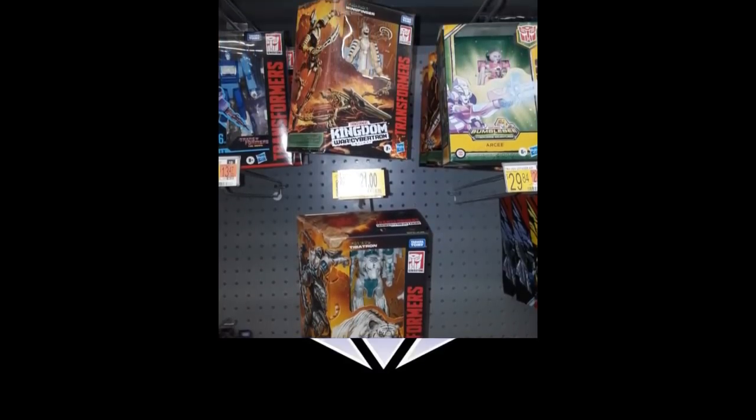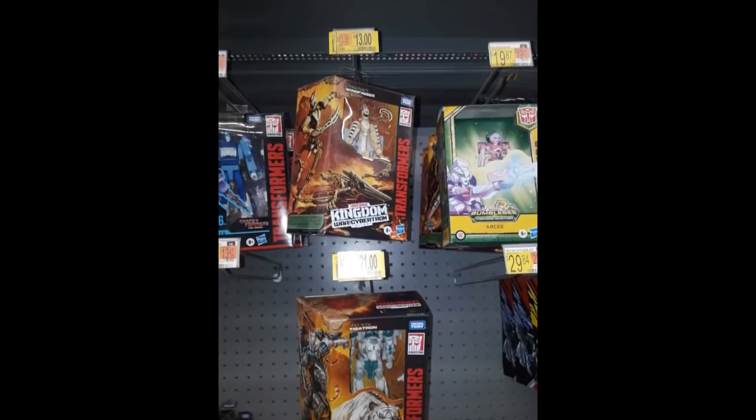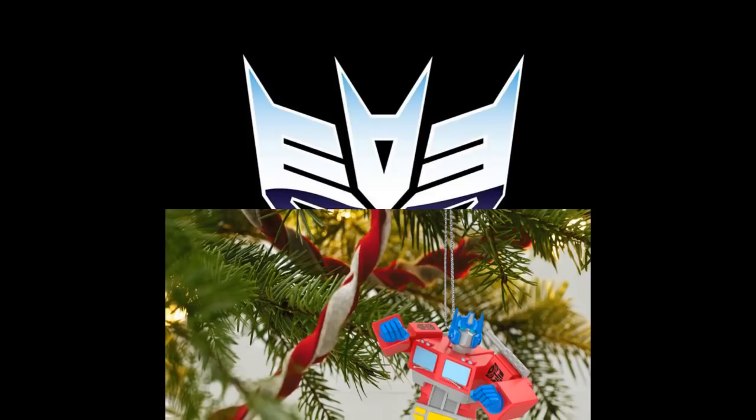More clearance that you're going to see at the Walmarts are some deluxe figures going for 13, and then Voyagers going for 21. So you can see that in this picture here. Check your Walmarts. They're not all the same. They don't all clearance at the same time, the same price, the same rate. It's really strange how they do it. Should be sort of a national thing, but it depends on your store and how much inventory they're sitting on. And I think some of the Leaders are going to like 25.